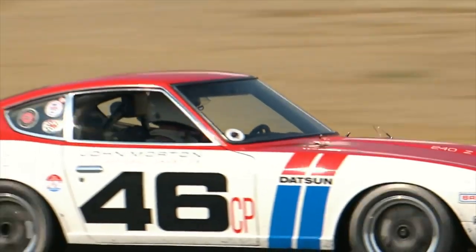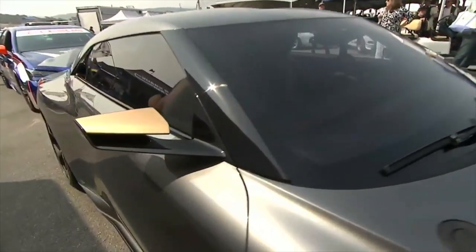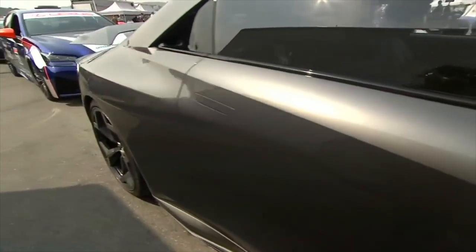Now, one of my favorite things about this weekend on the Monterey Bay Peninsula is how it brings together all generations of car enthusiasts.